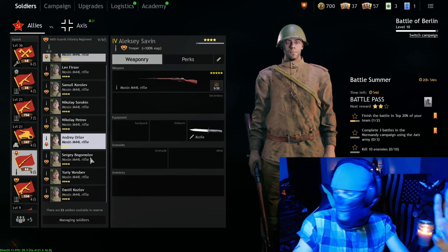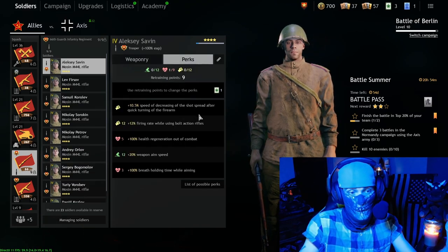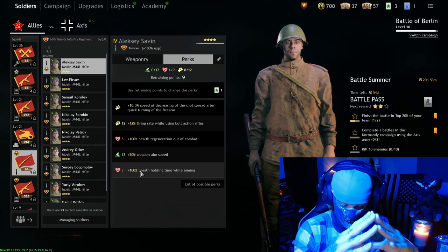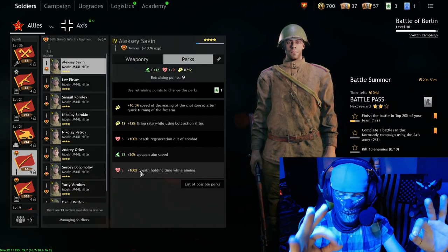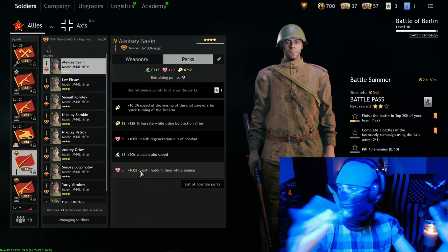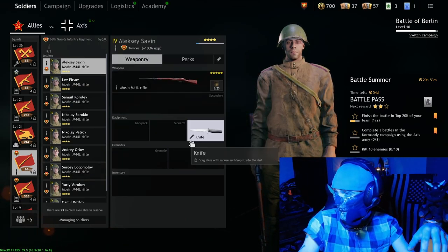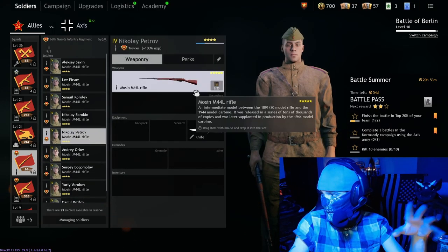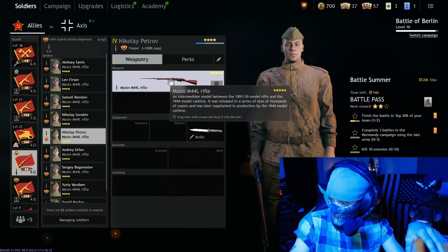Why? Because you get 9 4-star men, and I haven't re-rolled the perks yet, but I'm going to do a video dedicated to both the Russian and the German premium rifle squads, because I think that they are amazing value for the money. And let's talk about why. You can kind of get an idea. One of the things that I think is so good about, so let me think about this.